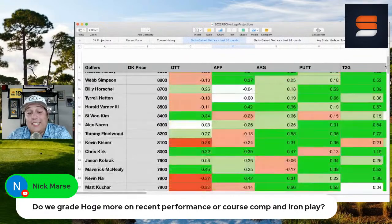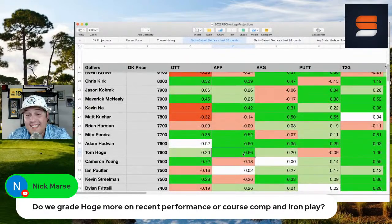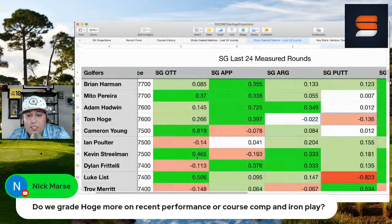But if we take a look at the last 50 measured rounds, that holds up, right? He's gaining 2/3 of a stroke on approach per round, so he's actually been a little bit worse of late. Off the tee, he's still been there. He's still been inconsistent with the short game, right? He's been a little bit better historically around the green than what we've seen over the last 24 measured rounds. So if we just grade him on the last 24 measured rounds, he'll be a solid play, right? Because he's gaining in 3 out of the 4 major categories.